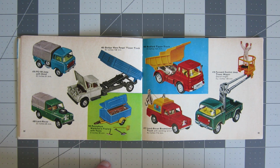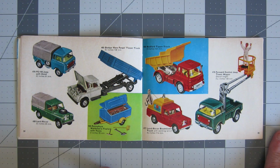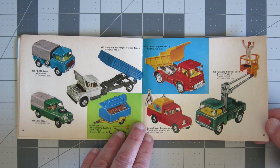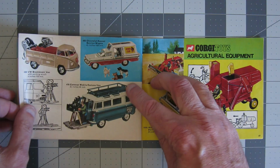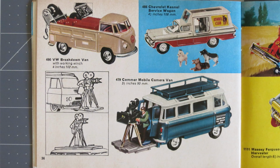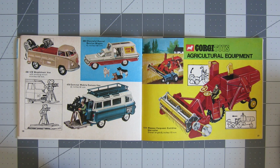Land Rover. Bedford tipper truck. That forward control Jeep Tower wagon. That's kind of interesting. Again, these are all, like this one's 5.5 inches for that tower wagon. VW breakdown van, 4 inches. Chevrolet kennel service wagon with Kennel Club stickers on the side. That's great.